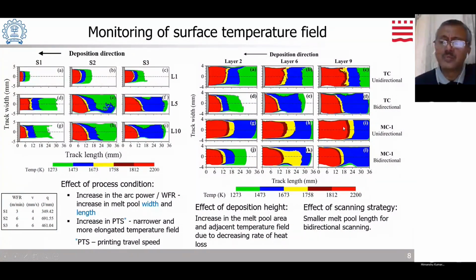So the monocolor camera, which is a much cheaper alternative compared to a two-color camera, is also a good alternative for this kind of real-time monitoring of the surface temperature field. If we look here, for example, at layer 2, this is unidirectional with a two-color camera, which is supposed to be more accurate. If we compare this with this, there is not much difference, roughly 10% difference in the melt pool length. Width is more or less the same. So this is an advantage: a monocolor camera can sometimes also be used, because it provides a relatively cheaper alternative.